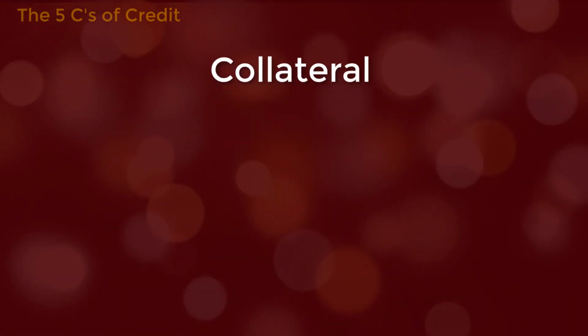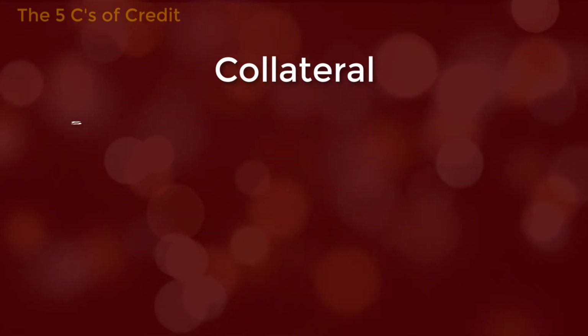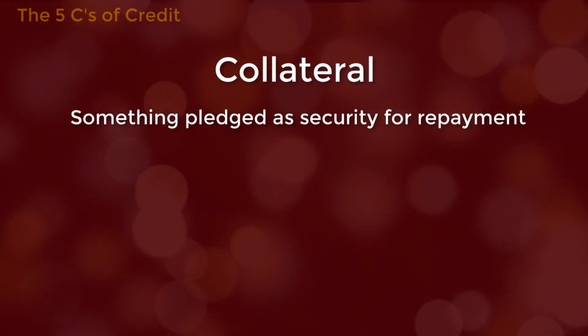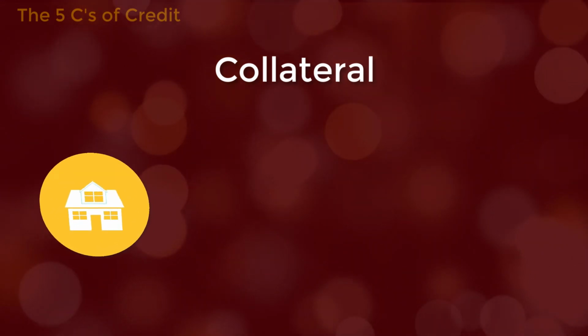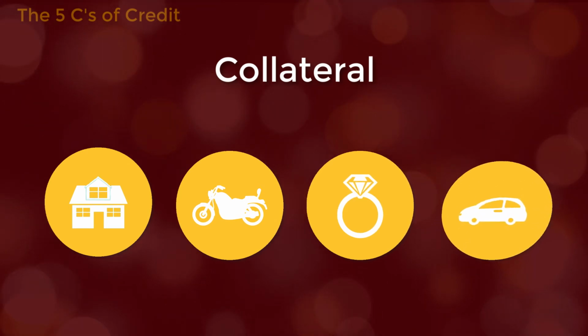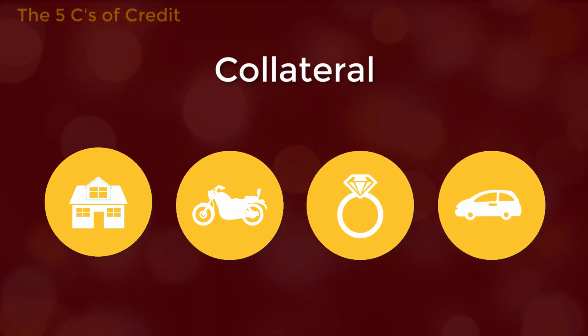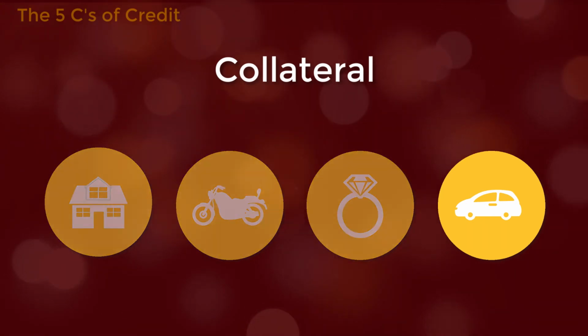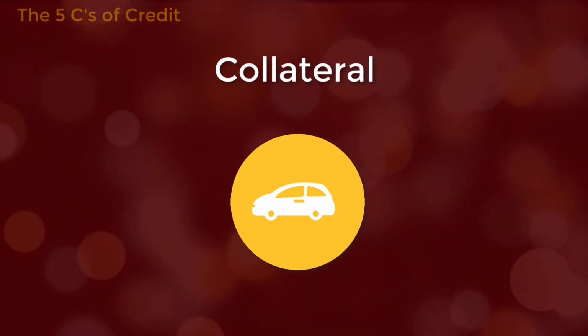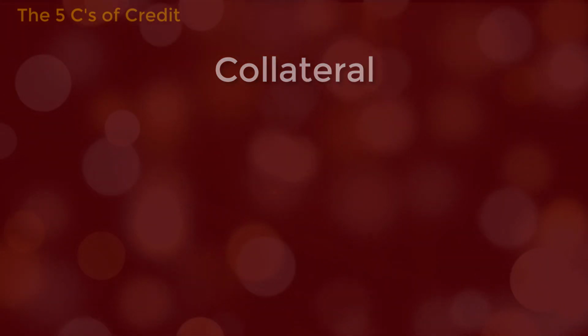The fourth C of credit is collateral. Collateral is something pledged as security for repayment of a loan. Collateral can help a borrower secure loans. It gives the lender the assurance that if the borrower defaults on the loan, the lender can repossess the collateral. For example, car loans are secured by cars, so that if a person defaults on their auto loan, the lender can take the car back.